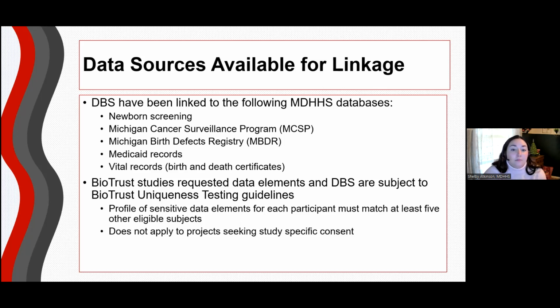So we are actually able to identify blood spots from persons diagnosed with specific cancers, as well as access data that is collected through the Cancer Surveillance Program as well. We've linked to the Michigan Birth Defects Registry. We've linked up to Medicaid records, and we also routinely link to vital records such as birth and death certificates. So if you're planning a research project, it is possible that you can get both blood spots and data elements from MDHHS as part of that project.